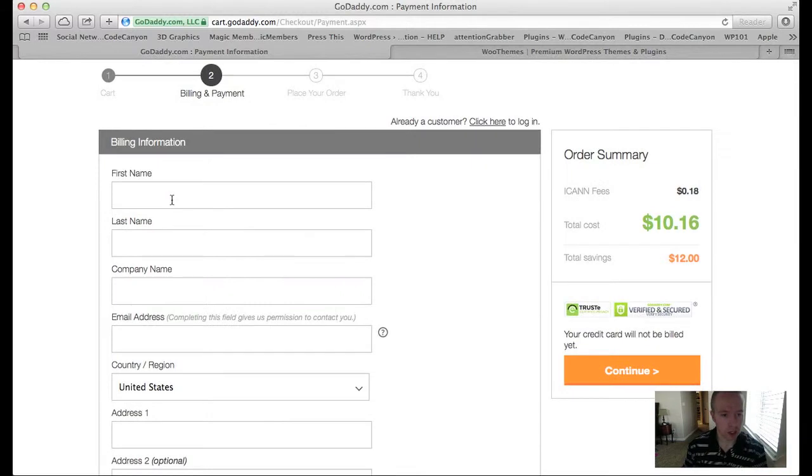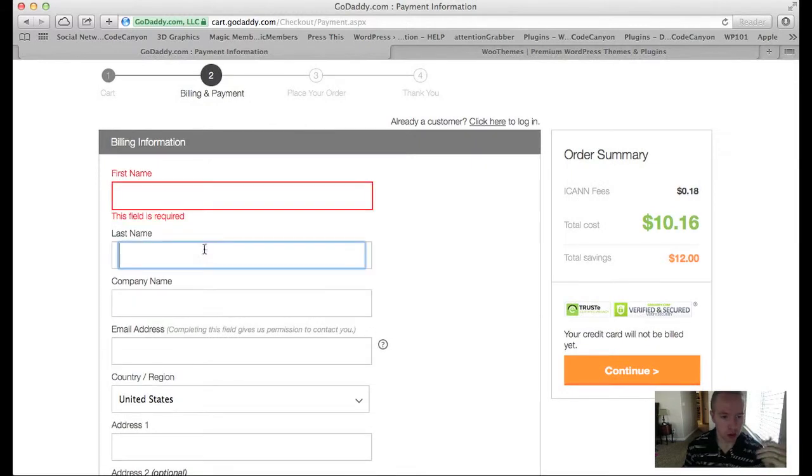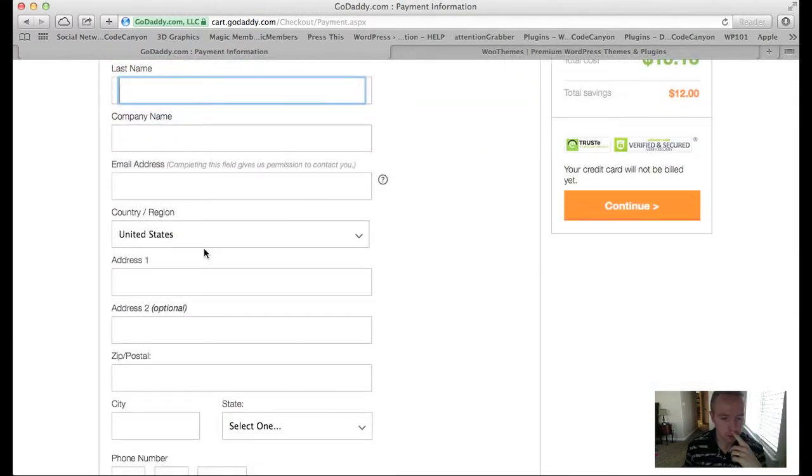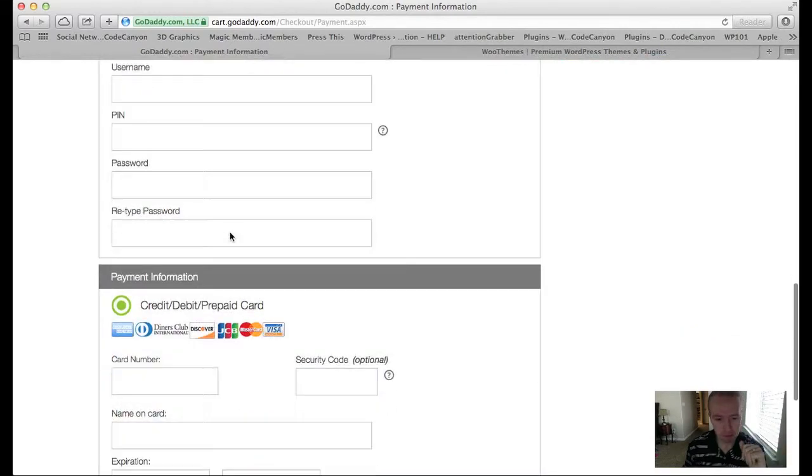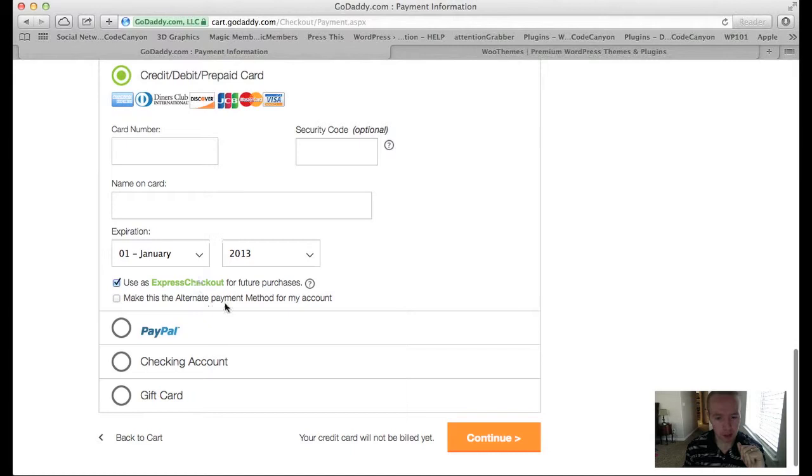Okay, so you'll see here there's billing information, the usual thing, first name, last name, country, zip code, phone number, username, you're setting up an account, and then the payment information. So if you're setting up this account, all you'll do is just fill out your details as normal and click continue. For the interest of this video, I'm going to do all that. I'll cut away for a couple of minutes while I fill in the information, and then I'll cut back once I've purchased everything.